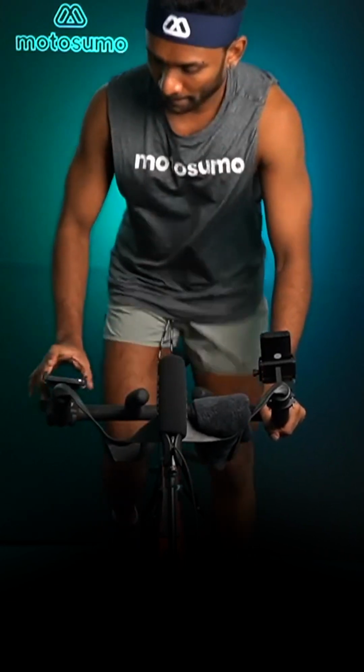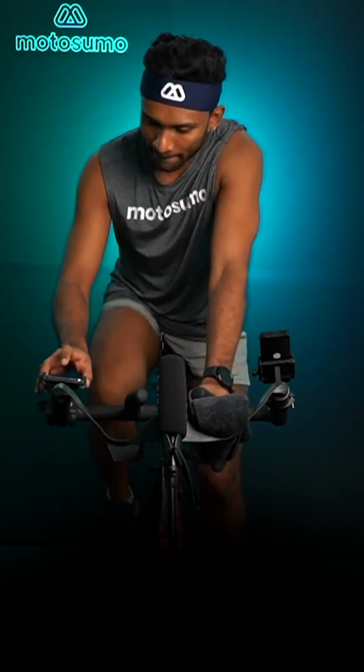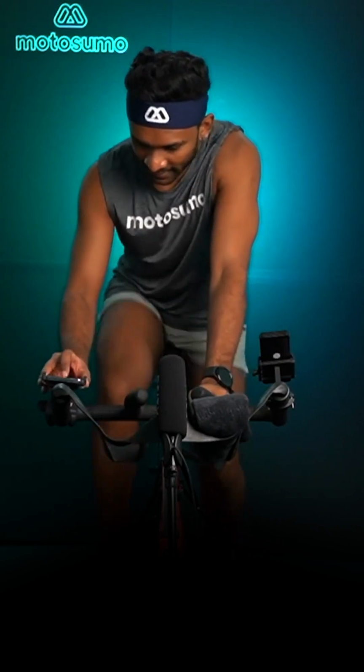Ten more seconds after this. Take a seat, pick up that pace. Yellow zone for 45. Ready? 3, 2, 1. Drop and go. Let's put some power into this.